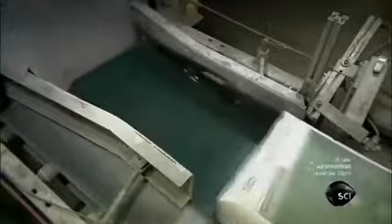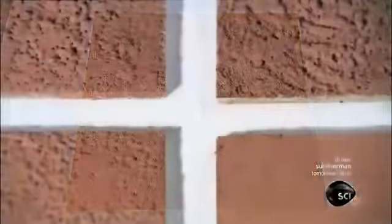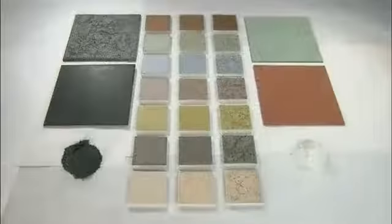Applied to a building's exterior, stucco can be textured to suit the homeowner's taste, and it will harden to provide the building with a tough skin. That's why stucco continues to be part of the urban landscape.